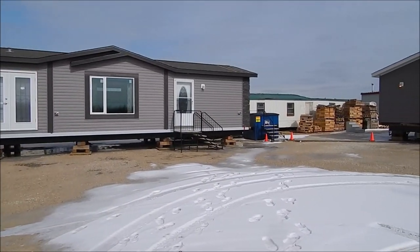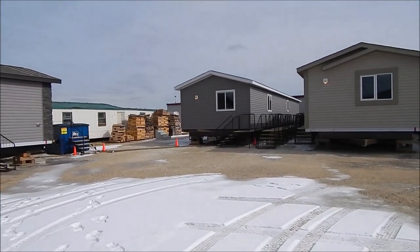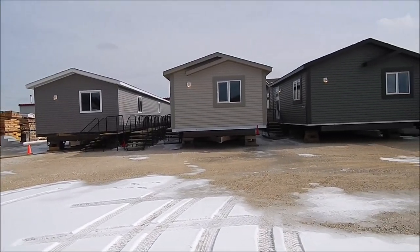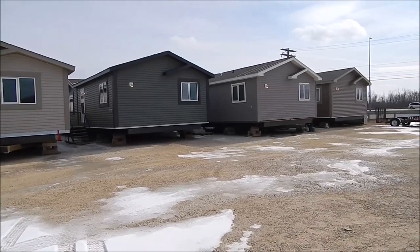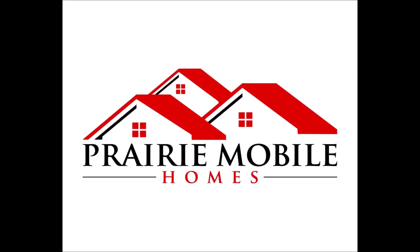Ever since we started doing 20s and 22 wides, the double wide market has really slowed down for us. This is the show homes in the yard at the time. Here's the one that we're looking at.